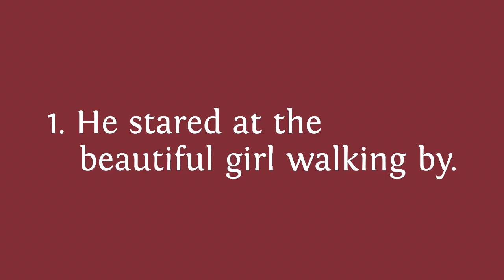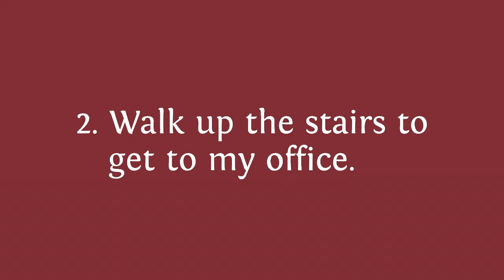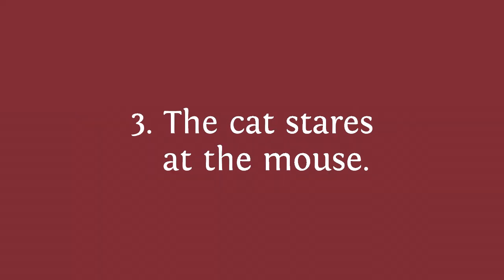Let's try using the word stare in a couple of sentences. Number 1. He stared at the beautiful girl walking by. Number 2. Walk up the stairs to get to my office. Number 3. The cat stares at the mouse.